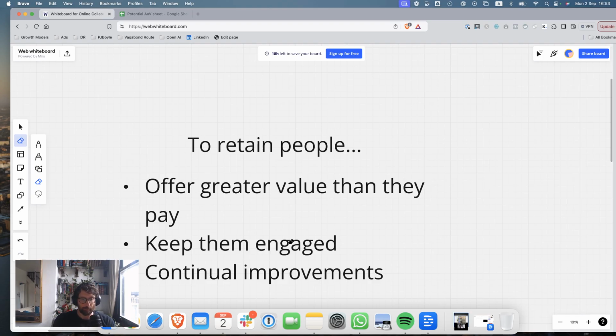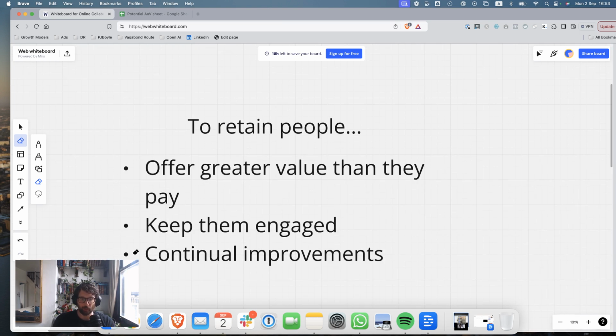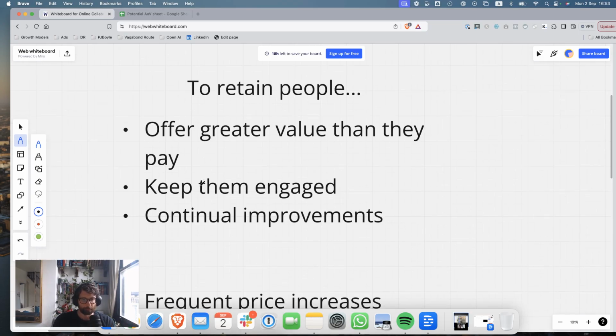And as long as you can keep them engaged, you can really figure this out, because as long as they're engaged, you can ask questions, you can use feedback to make continual improvements. And when you're making those continual improvements, it's really hard for people to leave, because they're like, it doesn't have this yet, but I've asked for it and this person is really good at improving and adding these kinds of things to this offer, so I'm confident that it will come through.